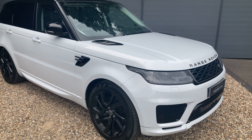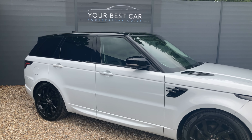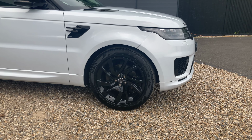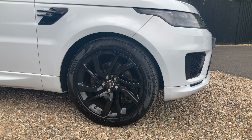Starting on the front, we've got a black front grille, we've got black side vents and bonnet vents, black mirror caps, black window surrounds for the rear privacy glass, and then in addition to these black inserts, you've got my favourite part, the upgraded and unmarked 21-inch gloss black 9-spoke alloy wheels.